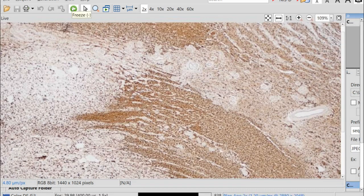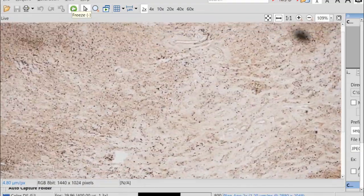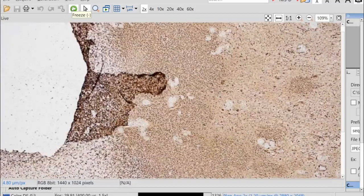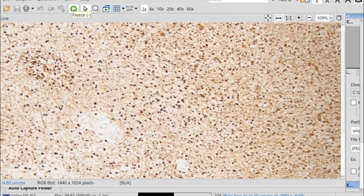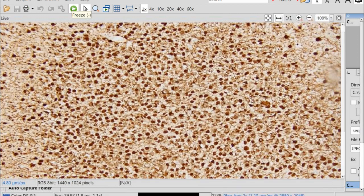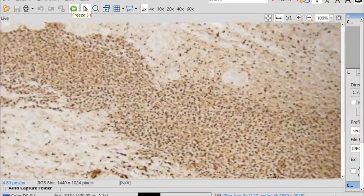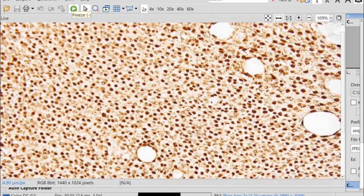This is S100, and it confirms that this is a tumor of Schwannian phenotype. The well-differentiated areas are S100 positive, with a cytoplasmic and a nuclear fashion. But these denser areas that look almost like round cell areas are actually strongly S100 positive as well. So they retain this Schwann cell phenotype. If you have lost it, you will be a bit more worried about malignant transformation. But here you see a lot of round cells, very strong S100.